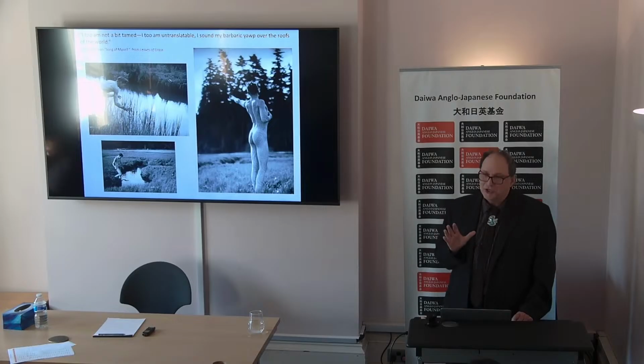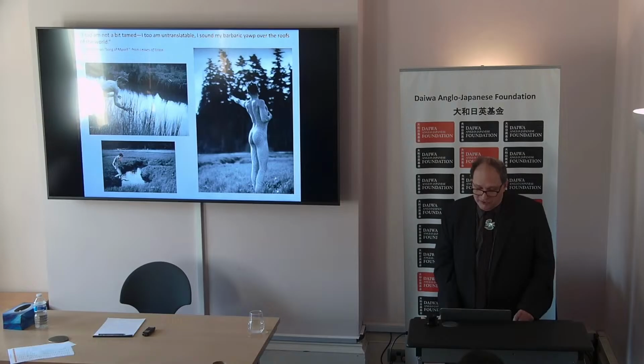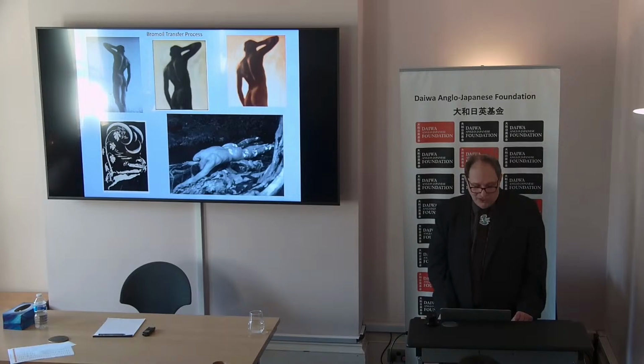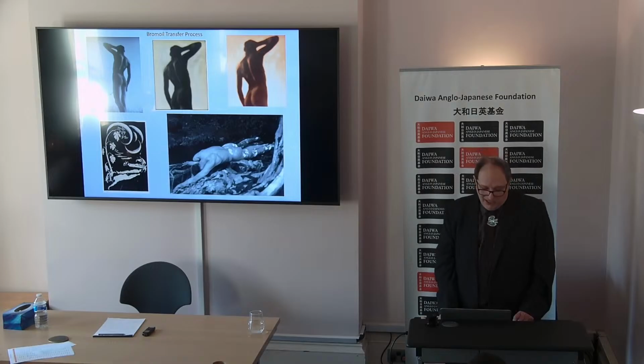And so she photographed, did a whole series of his painted body throughout the wilderness just south of Seattle. And taking a cue from the female beauties that you see in many Japanese prints, she decides to do a group of images of her boyfriend in the nude and called them male beauties. And for this process, she used the bromoil transfer. And are you familiar with that?